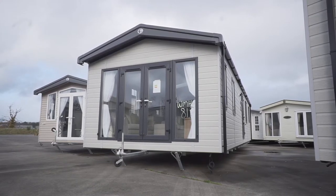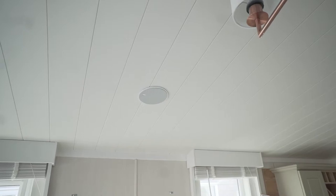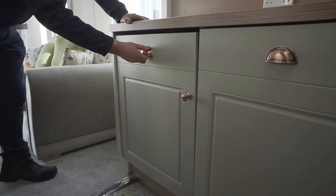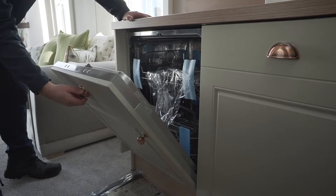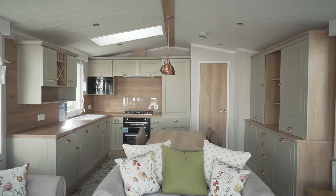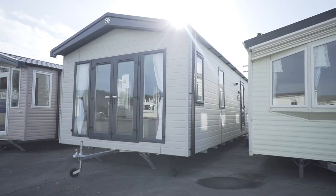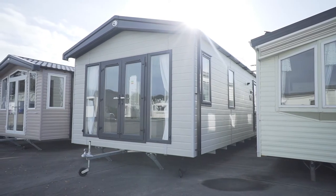Vendee Lodge would be one of our luxury models, and it's got some really high quality features. You've got the Bluetooth speakers that are built into the ceiling. You've also got the inbuilt dishwasher, washing machine, and the skylight in the roof, all which come together in the Lux pack. This particular model comes in a 42 by 13, so we've got a lot of space in here.